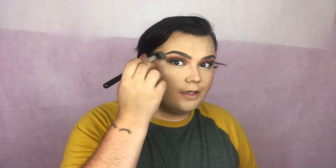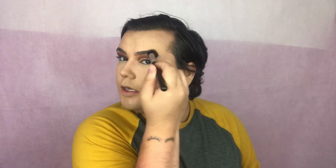I already knew the highlight was sickening, but look at it. Just look at it. Oh my god. And enough for the other side too. Oh, I love this highlighter. Holy crap, I love this brush.